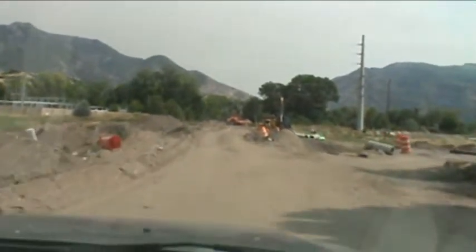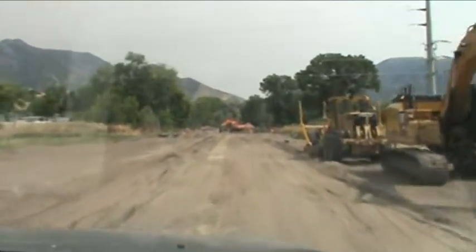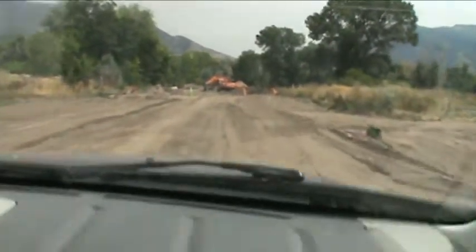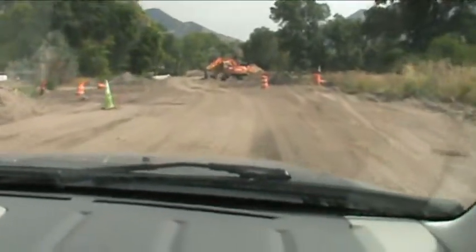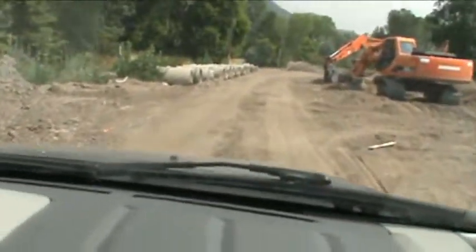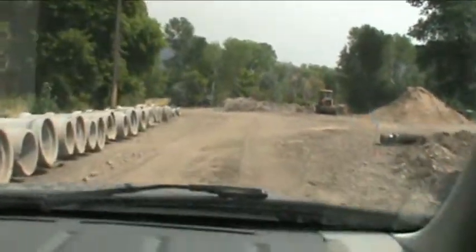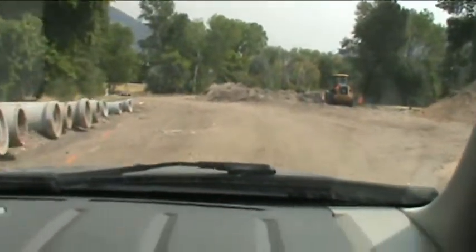You have probably all seen and driven through the mess in the west side of the city at 475 East. Well, this is the South Bench Drive Phase 1 project that we're working on. We received a significant amount of funds through the Proposition 1 grant program of Davis County to help us pay for Phase 1 of South Bench Drive. These funds were used for portions of the road along existing homes and the upsizing of the road, which doesn't include the developer's portions. The remainder of the cost for the road will be made up in future impact fees.